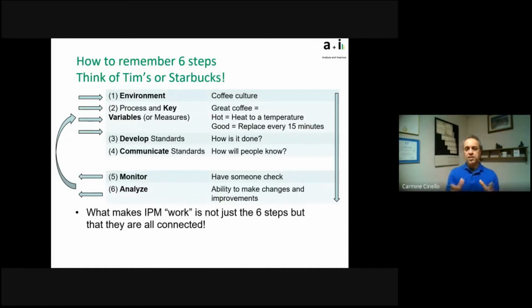So all in all, what makes IPM work is not just the fact that there are these 6 steps, but the fact that they're all interconnected. What you can see here is you have the first 4 steps, and then you have a sort of feedback loop between steps 5 and 6 and the first 4. The last 2 steps offer some kind of information back to the first 4 steps, and it puts it all together in a cohesive manner.